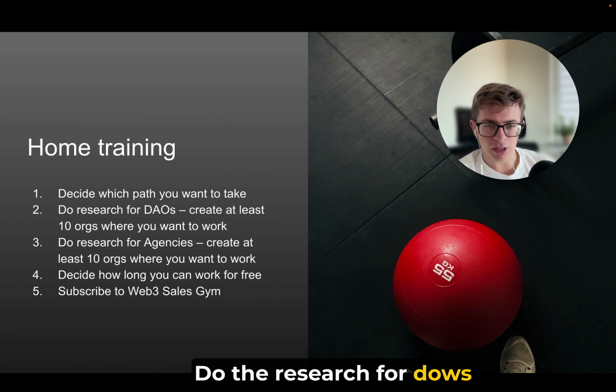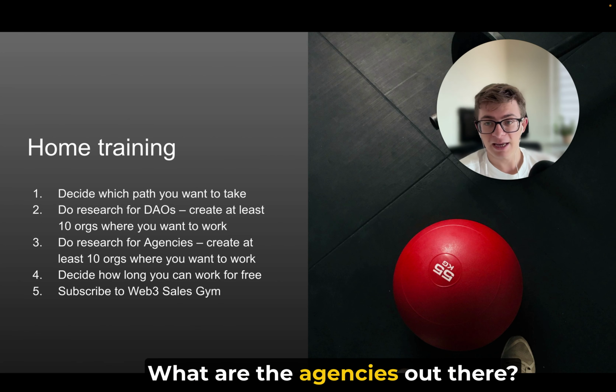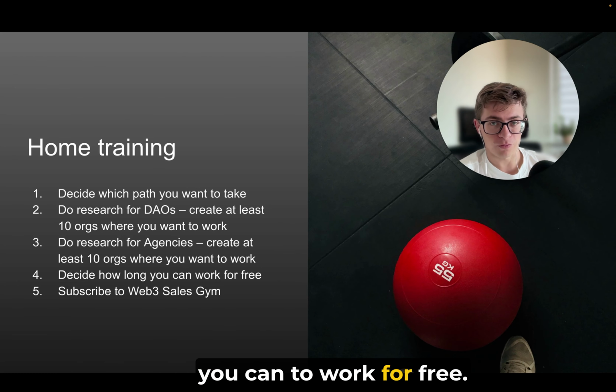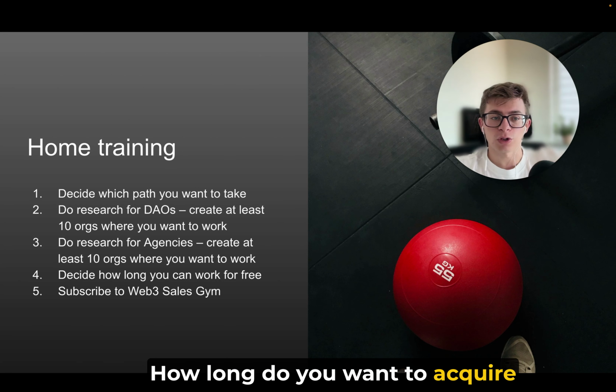Do the research for DAOs where you want to work, at least 10 opportunities. Do the research for agencies. What are the agencies out there? At least 10 agencies where you want to work. Decide how long you want or you can work for free: 1 month, 3 months, 6 months. How long do you want to acquire the experience?